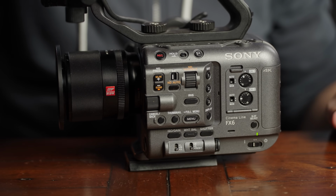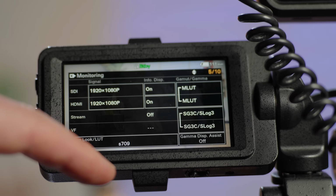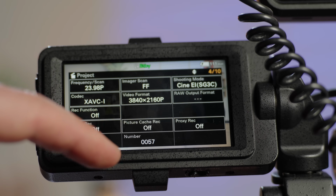For me, the FX6 is the most flexible docu-style cinema camera, much like the FX3 is the most flexible DSLR video camera currently available. While the FX6 might be old, it was so good when it came out that it still kind of feels new. You get the electronic internal NDs, a much more practical cinema-style body than the C80, and it's also one of the most requested cameras by clients for video work, at least here in New Zealand.